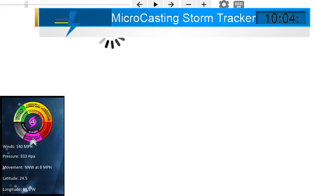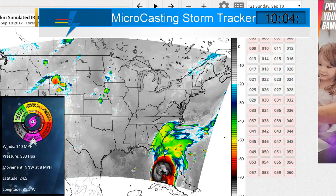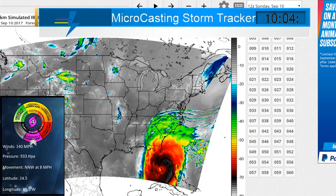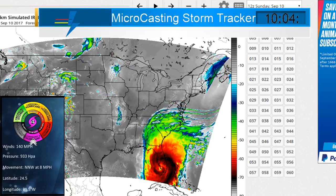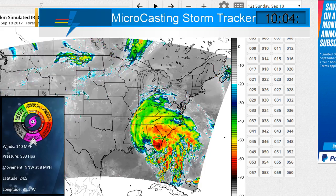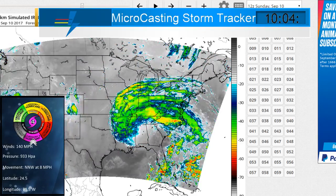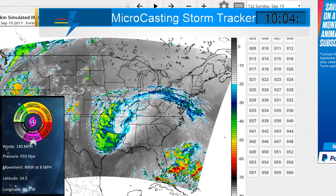Let's go to simulated infrared satellite. I think that'll be very interesting to see how the NAM puts this. It doesn't even show this thing having an eye at the moment, which I find interesting. It does show that eye, though, coming out after landfall, and then it starts to weaken before it becomes a massive post-tropical cyclone. I mean, look at how massive this thing becomes as it heads inland.